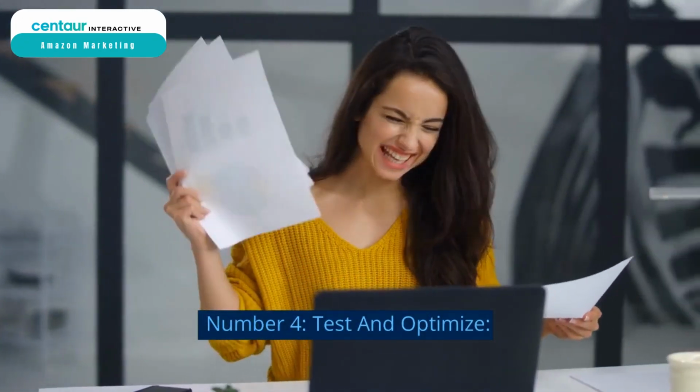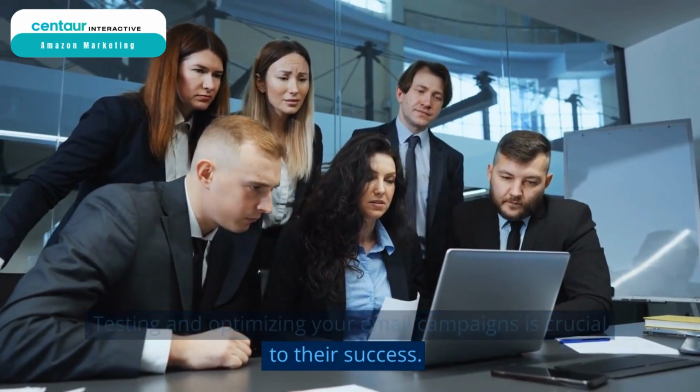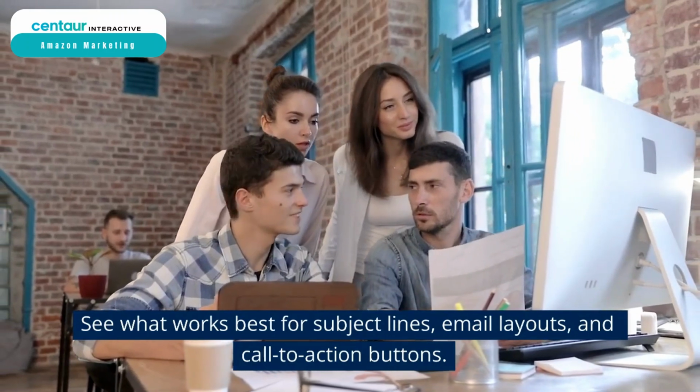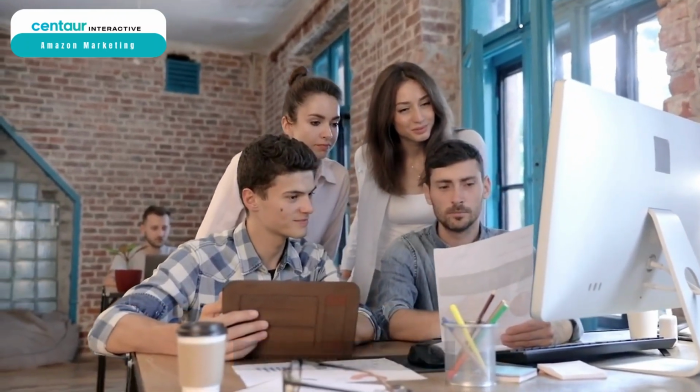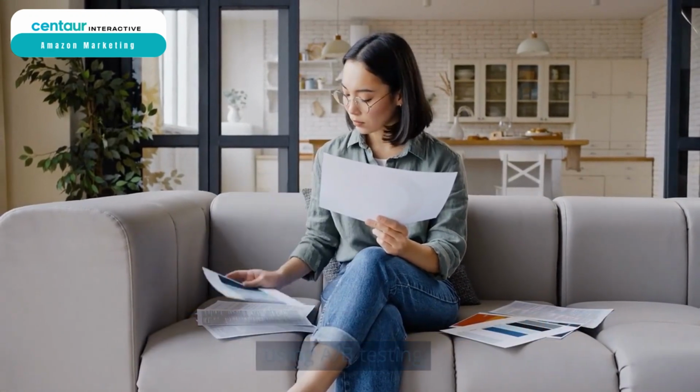Number 4, test and optimize. Testing and optimizing your email campaigns is crucial to their success. See what works best for subject lines, email layouts, and call-to-action buttons. Compare the results of different versions of your emails using A/B testing.